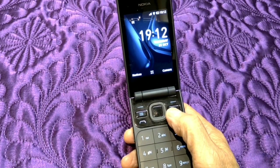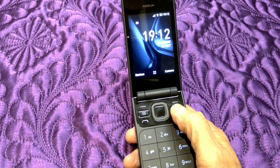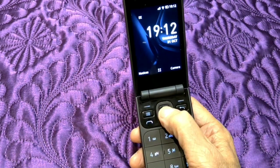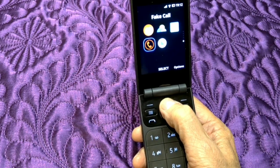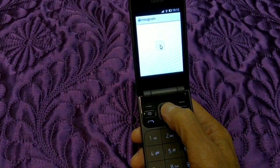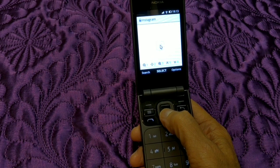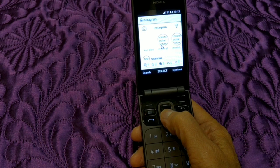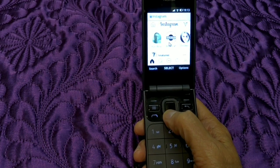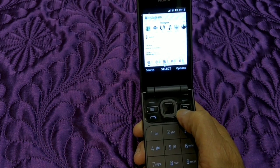Whilst the App Store has limited apps, you can, in some instances, get more apps by finding the Progressive Web app through the browser, and then you just pin it to the desktop. For example, Instagram. Whilst there's no genuine app for it, you can look at the Progressive Web app. It's very slow, but it is usable.